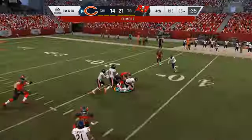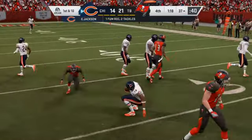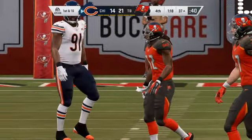Now Ellington lost the football. It's out. And this is picked up by the Bears. And his guys are going to get the football at the 37-yard line.